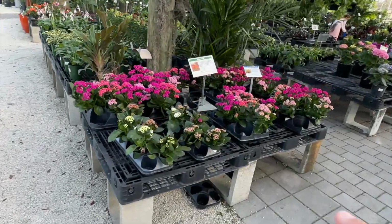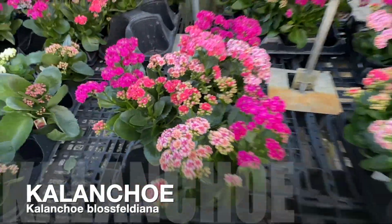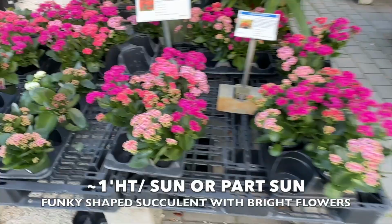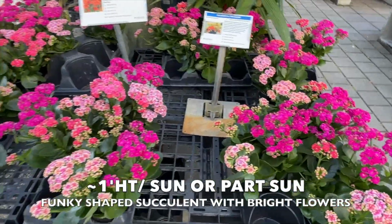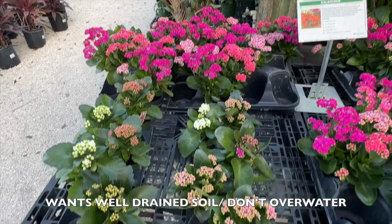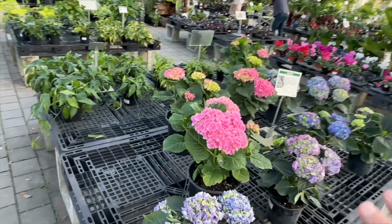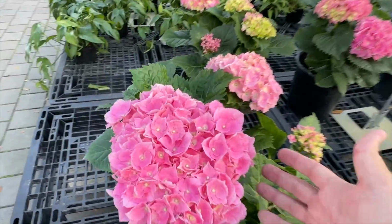Oh, they have some kalanchoe. Aren't they pretty? Super spectacular. Look at the colors. Crazy. Native to Madagascar. These actually like sun, but you can keep them in part sun too. Really pretty. Great accents. Oh my God. These are not typically grown down here, but look at these hydrangea.